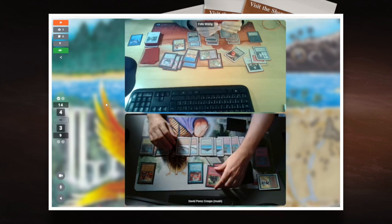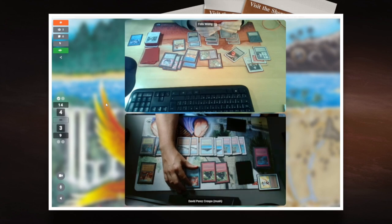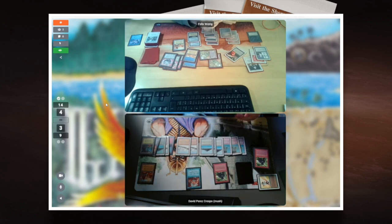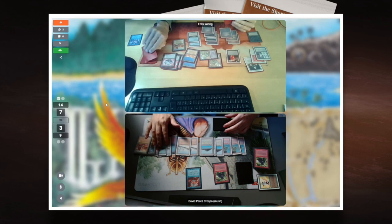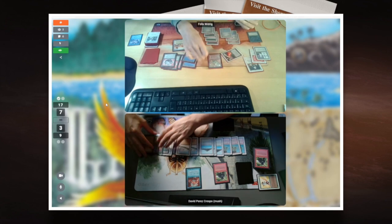There's a pass turn. And Felix still going up in life because of that Ivory Tower. Ivory Tower, Mace, another really solid combination of cards. David losing a Kird Ape here to the Abyss. And he's in full desperation mode. David, a player from Spain, by the way. A lot of old school Magic in Spain, a lot of great communities in Spain.